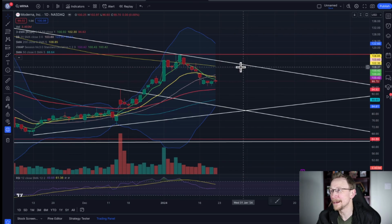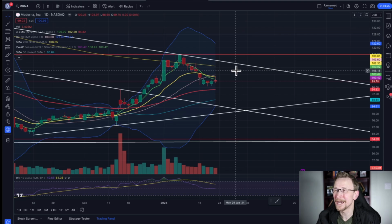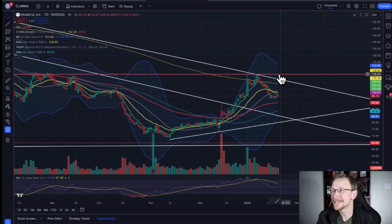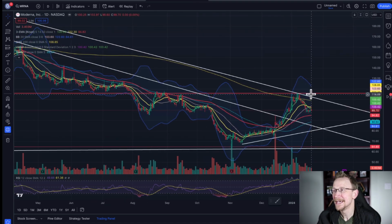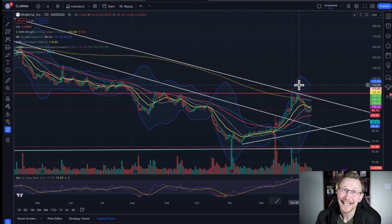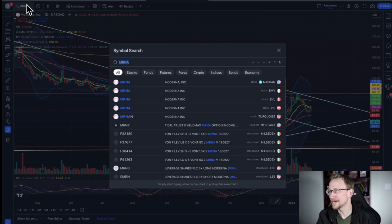Should that hit, we have room up to the 200-day, which right now is at about 108, almost 109. And then should we actually break through that, we have room up to that 116 level. So that's at least a 16% gain from where we're at right now. And we'll see if we even manage to break through that, and I think we most definitely have that potential. So I'm really excited about Moderna and why I wanted to talk about it.